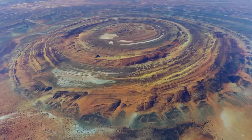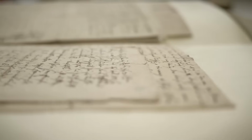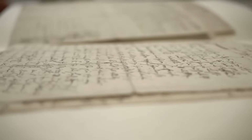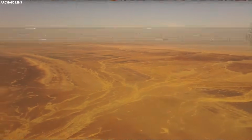That's why everyone's favorite and most trusted government agency, the CIA, was also interested in the Richat structure. Through the Freedom of Information Act, files from 1965 were released that outlined a plan for the Navy to conduct a scientific flyover of the Richat structure and 11 other sites around the world.